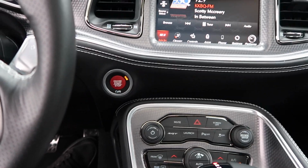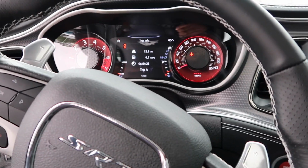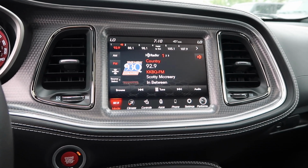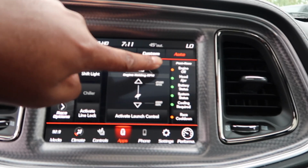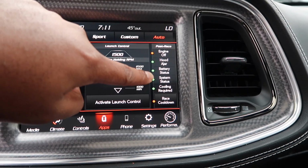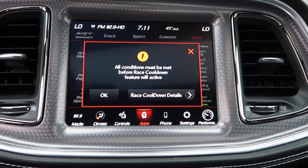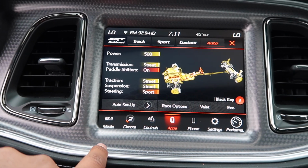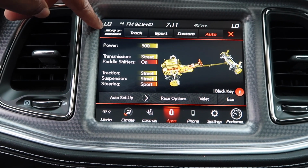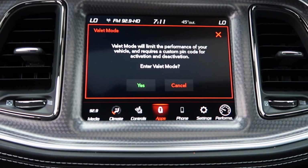I really can't drive this car because, like I said, it is a red eye and you have to actually get permission from the higher ups, which aren't here today, but that's what I can give you today. As you know, most have the SRT. You have everything that you need. You can check your engine, your hood, your brakes, and make sure everything is in that race cool down. That's for when you want to cool down after a race. You have your drive modes: track, sport, custom, auto. You can set it up however you want. And valet, this is very important so people do not race your vehicle.